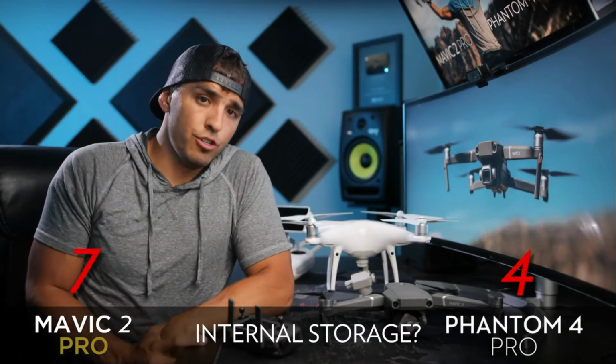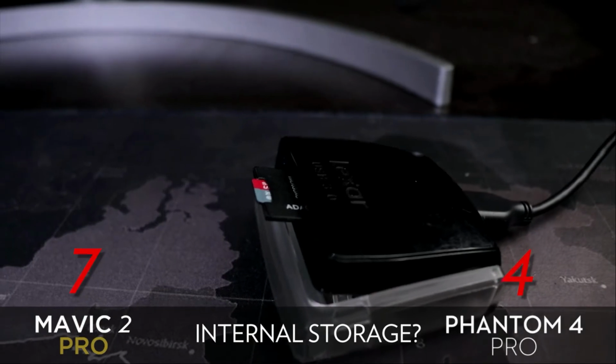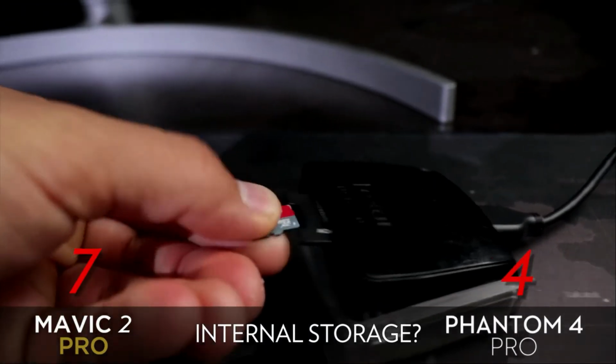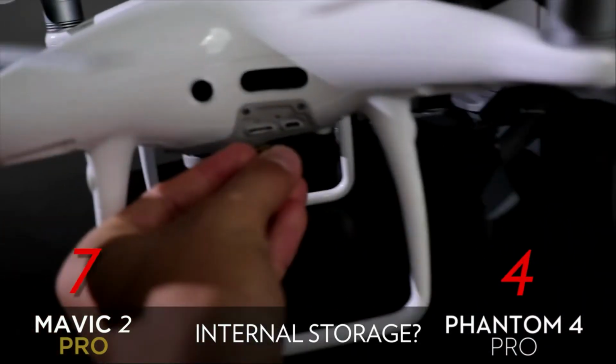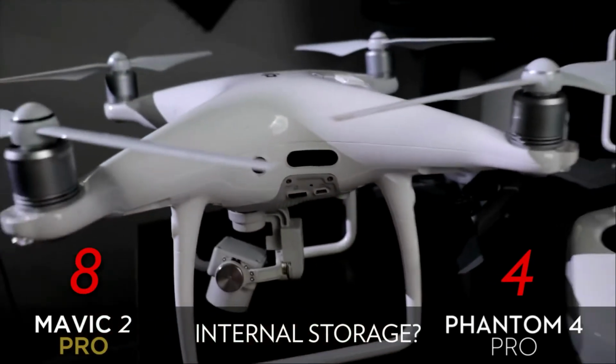Internal storage. The Mavic comes with 8 GB of internal storage, which is awesome for those moments when you forget to take your SD card out of your computer, which I have done on many occasions, whereas the Phantom 4 has no internal storage, so the Mavic wins there.